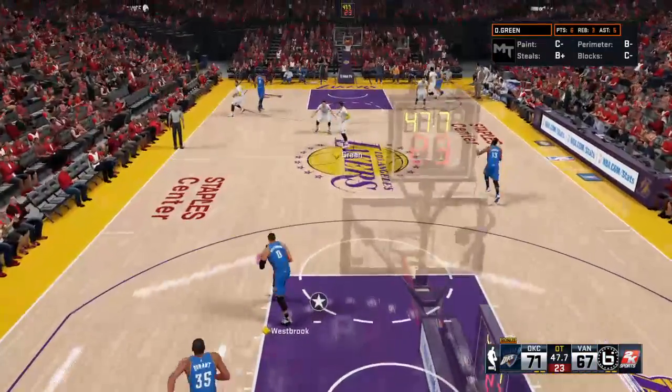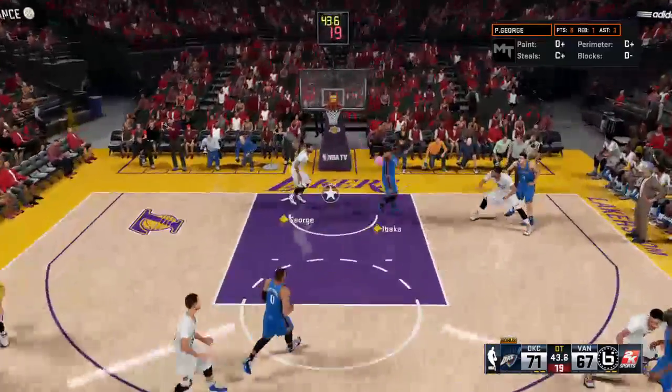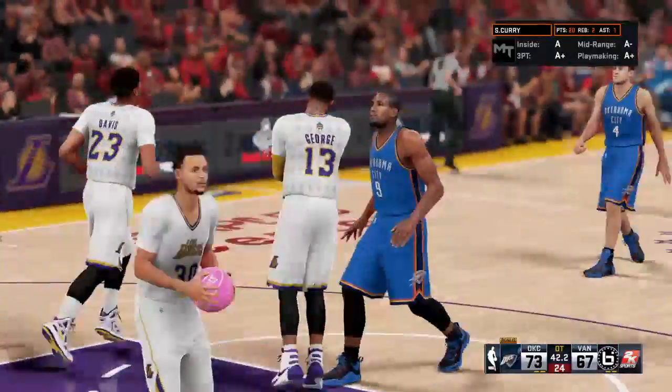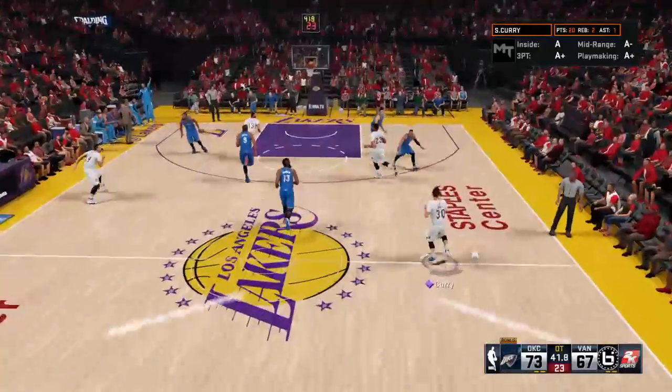He is on fire from behind the arc. Yeah, it seems like all of his points are coming from deep, Greg. And he gets it to go. And Oklahoma City leads by 6. And a sharp pass to set up that high percentage shot in close.